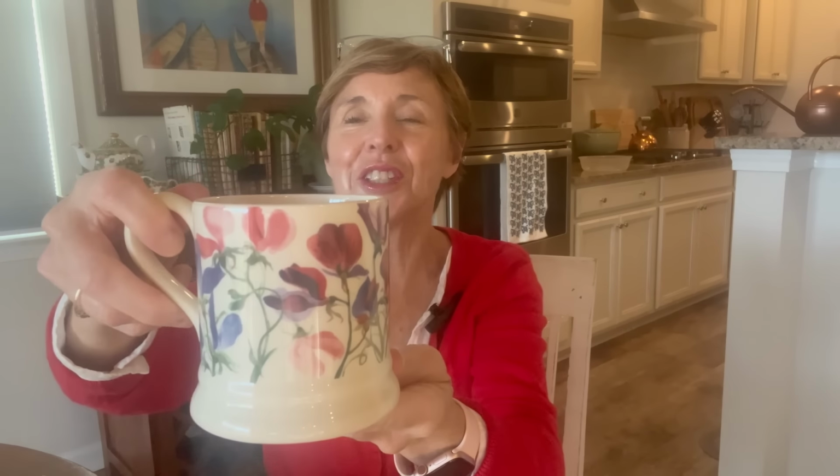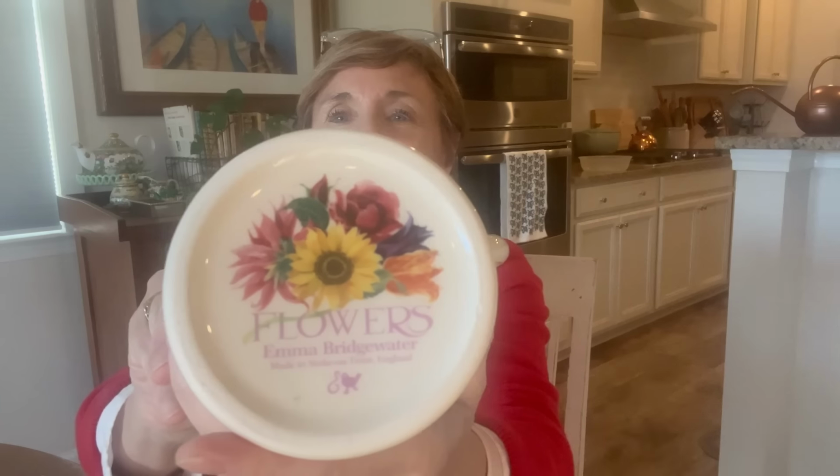And the iris. These are all flowers that I adore. I love tulips. I love irises. And then sweet pea. I'm sorry if I just kicked that camera and jiggled you. I apologize. And then this is the sweet pea, and look on the inside how precious that is. And again, I don't know if I can show you on the bottom. It's the Emma Bridgewater Flowers series. Really adorable. And then the last one is this really sweet robin mug.